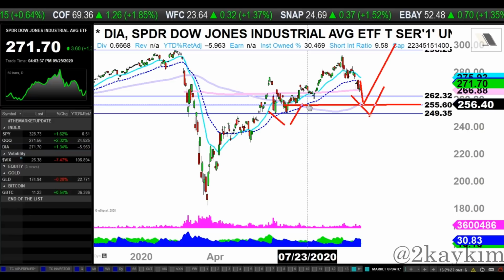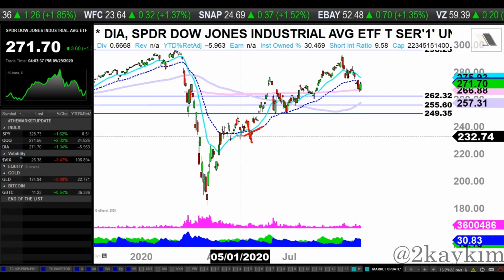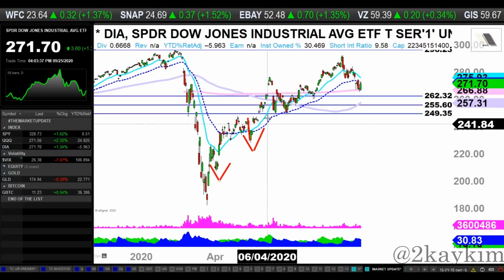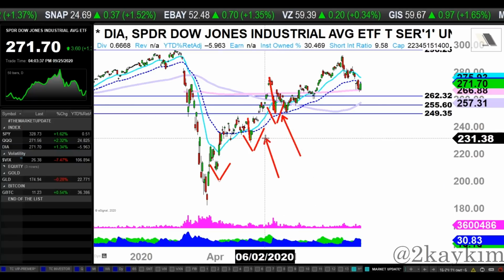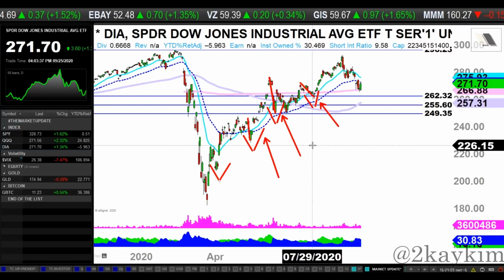That's higher lows, right? Because you can see when this thing fell here, that was definitely higher than this low. When this thing fell, definitely that low is higher than that low. When this thing fell, well, that low is higher than this low. You see what I'm saying?